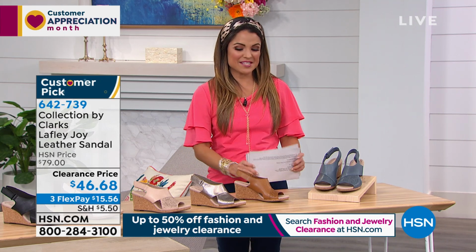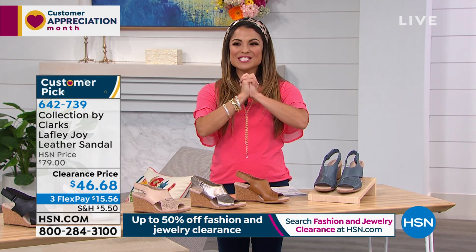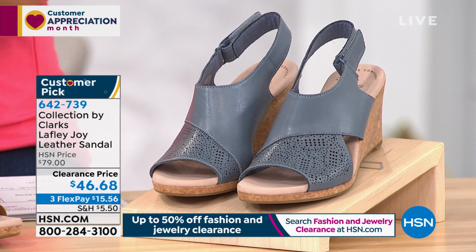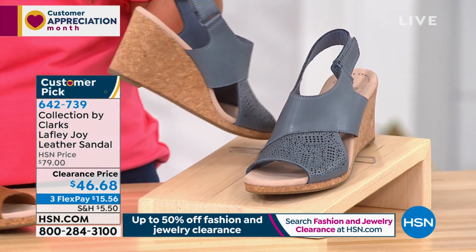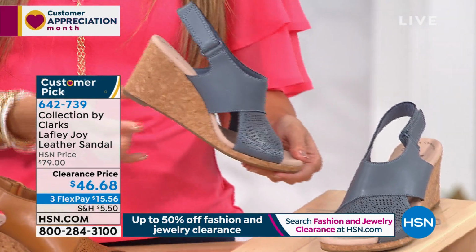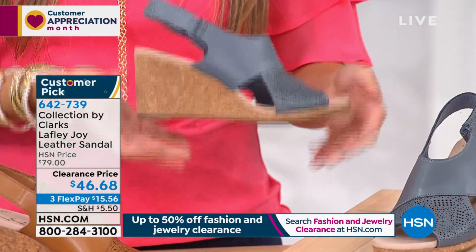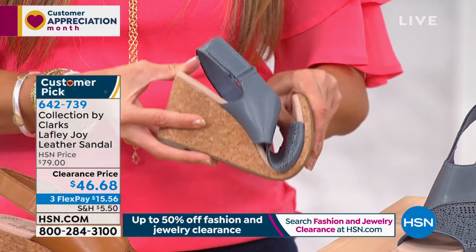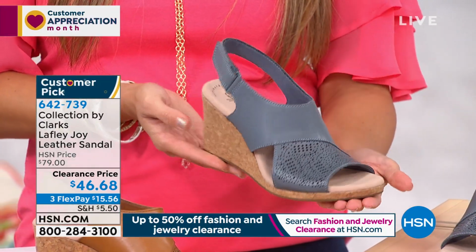All right, Cynthia, it's time to talk about this shoe. Oh, this shoe is so good. This is from Clarks. It's all about comfort with the Clarks brand. They've been around for hundreds of years at least, but also fashionable. And who doesn't need a great wedge for spring and summertime? This one is cork wrapped. It is so lightweight. Look at all of this flexibility, and it's genuine leather at $46 and change.